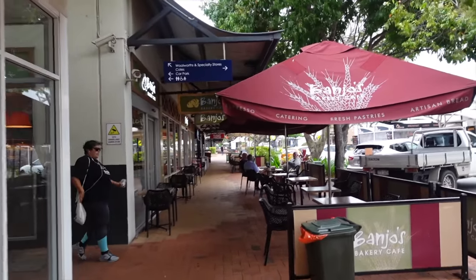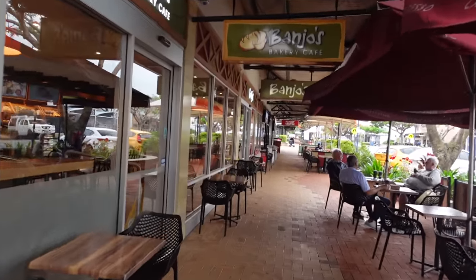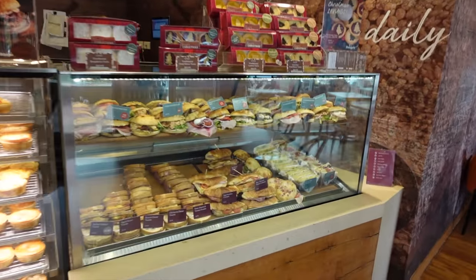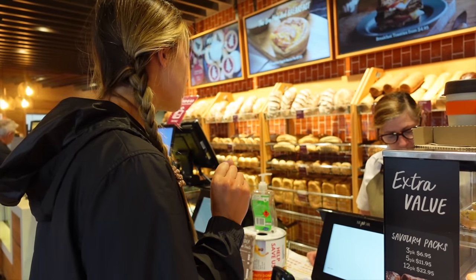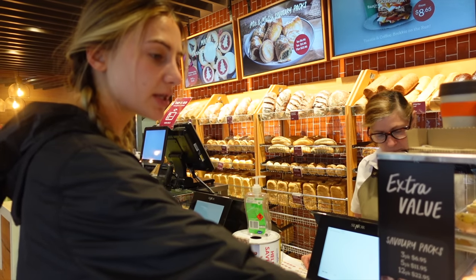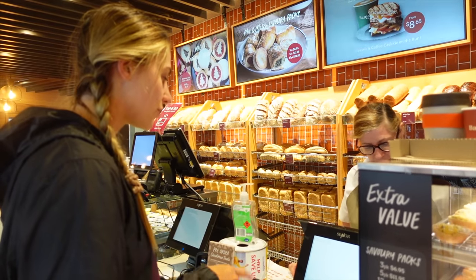So Peter, our captain, has recommended this Banjo's Bakery. So we're going to go check that out. Once you've been on a boat for a few days, any sighting of good food is amazing. Wow. Yes. A smoked salmon chicken sandwich, I think. Smoked salmon toasty. Also heated up.